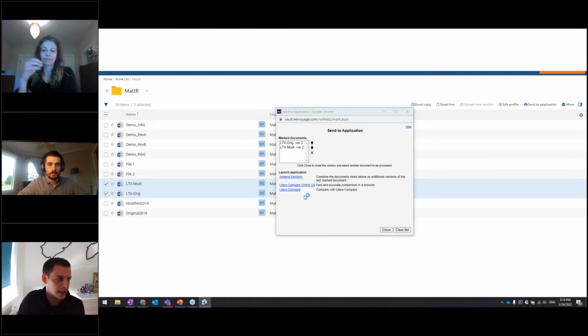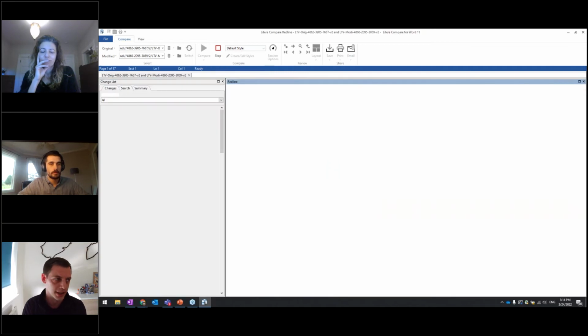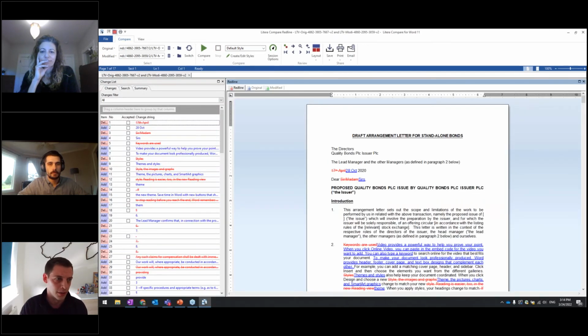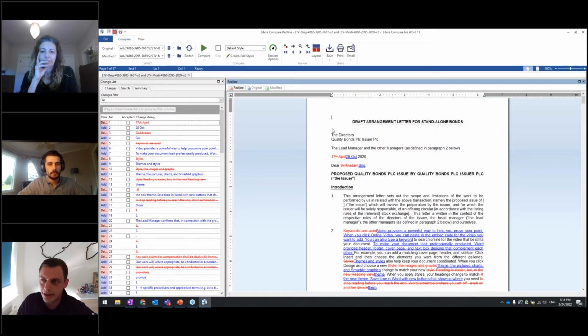I'm demonstrating this with comparing two Word documents at the moment. But as I mentioned earlier, we do support the comparison of PowerPoint, Excel, and PDF formats, as well as Word documents. And all of this can be started from the Send to Applications here, or the other ways that we compare documents. Now the comparison is loaded up, we can see the comparison results. We can understand the changes that have been made between these two versions of the document in NetDocuments.